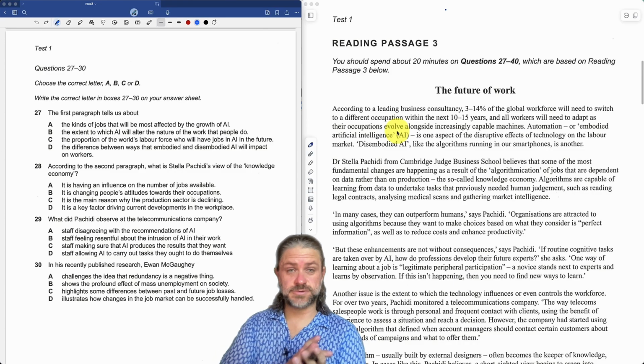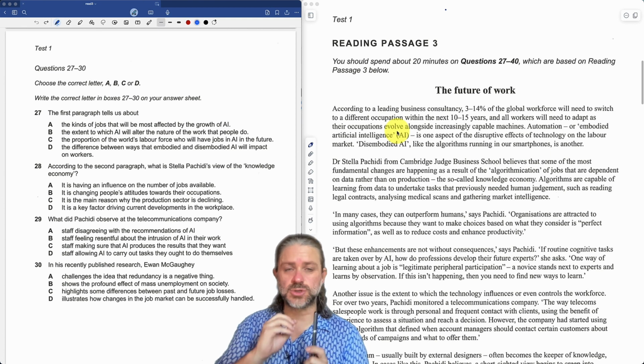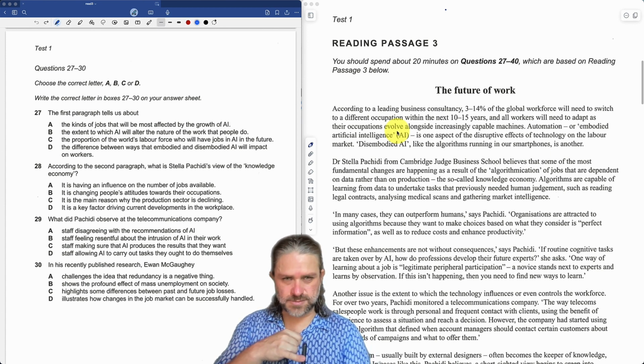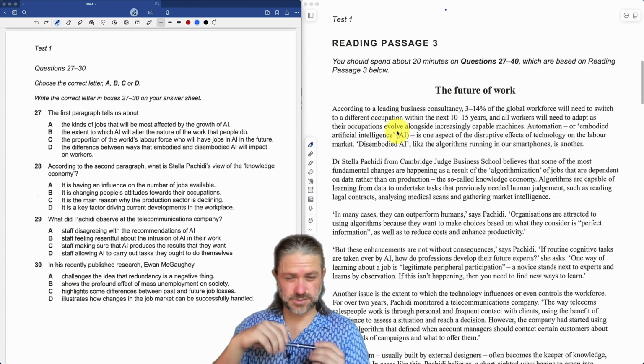Okay, welcome to this reading lesson where we'll be looking at the final reading in part 1 of book number 16, test number 1. If you have managed your time well in the previous 2 readings, so you would spend about maybe 18 minutes on the first one, 20 minutes on the second one, then you would have about 22 minutes to do this.